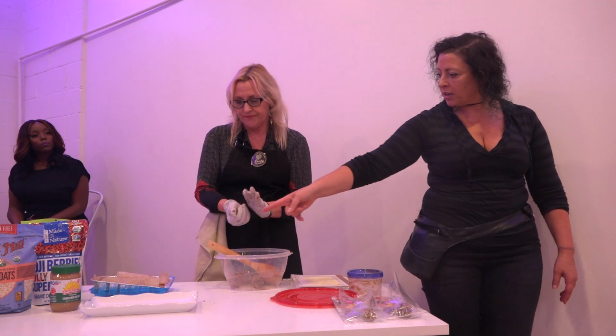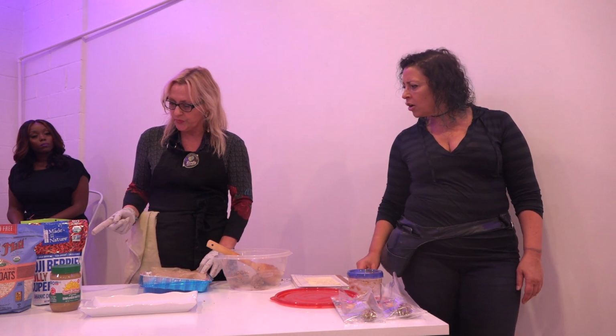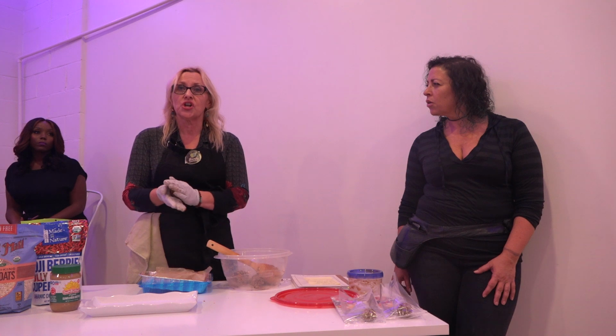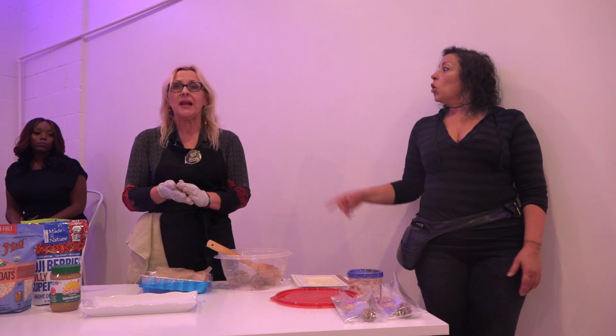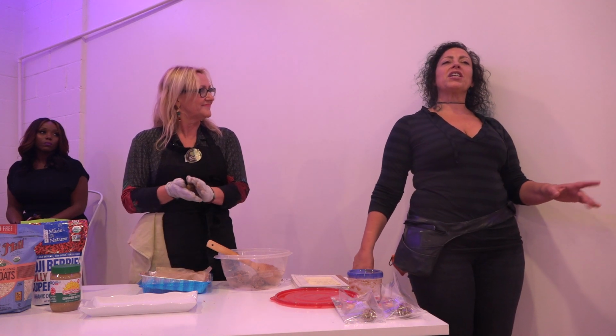And this is the finished product? This is the hemp seed. So what I did was, with the hemp seed, I actually added a teaspoon of ground cinnamon and a little pinch of salt, because they are quite plain. We didn't talk about salt. That's the thing, it's interesting.